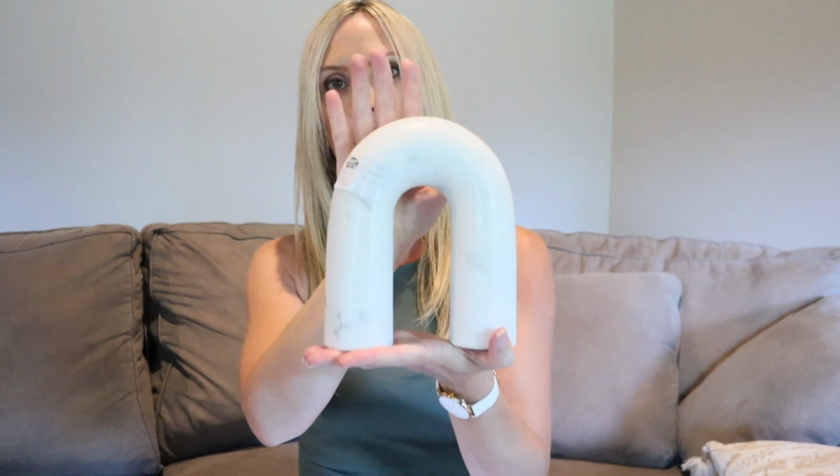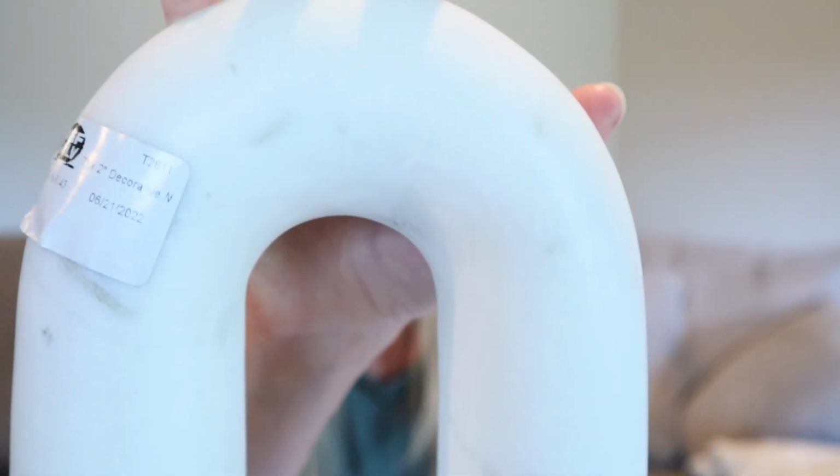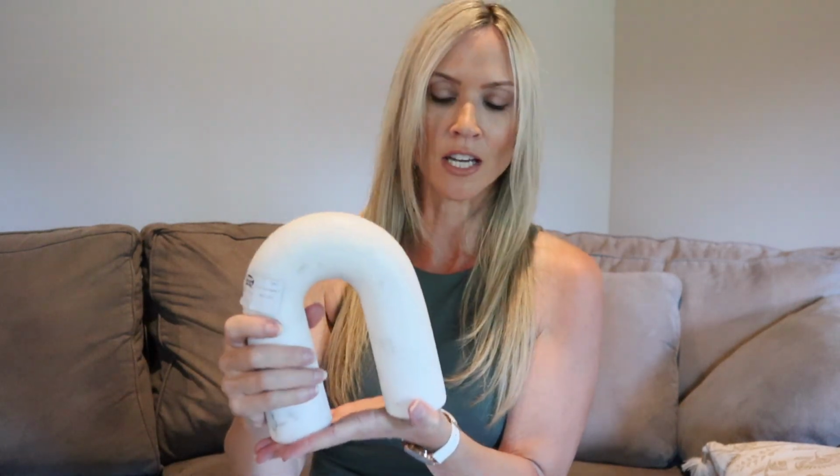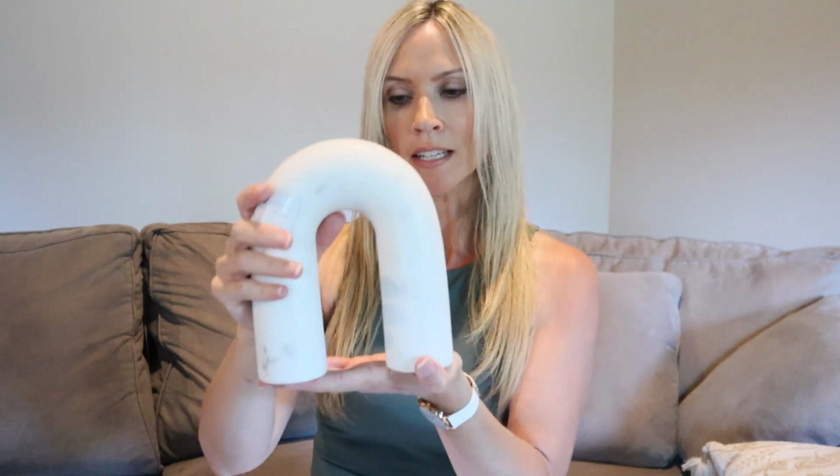Next item is another marble piece. So gorgeous. Let me show you what it looks like up close, but I love all things marble, and this is very heavy, just like the other piece. In fact, this one's even heavier. This is regular $30. It's by the Threshold Studio McGee collection, and I got this for $9.99.